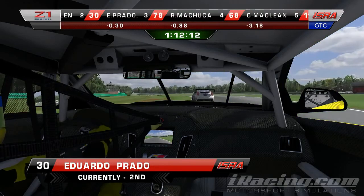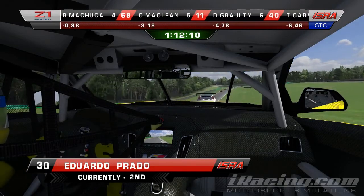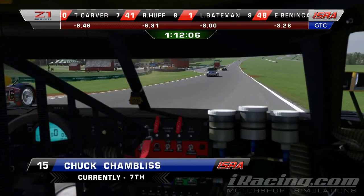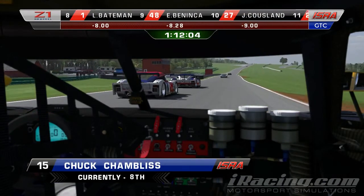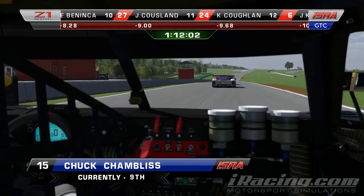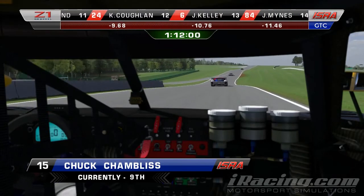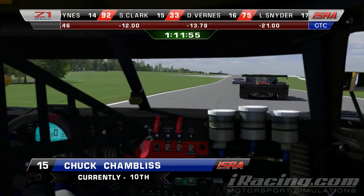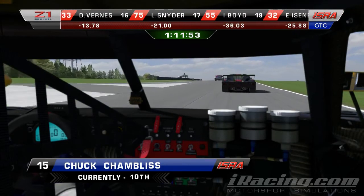Going on board with Eduardo Prado, who has lost first position to James Cullen. Cullen able to take first position. Someone drifting coming out of the Oak Tree corner. Chuck Chambliss could be a result of some of the damage from his contact with Carlos Passos. He'll lose a few spots, and another one to Jerry Morsdorf as they head down the back straight.